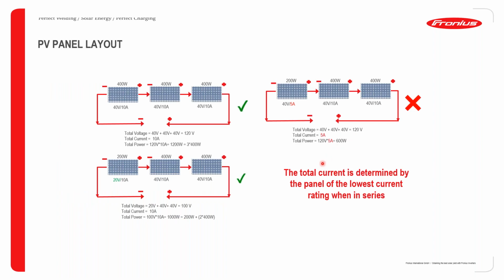So looking at your different combinations for a series connection, we're going to look at the first layout over here. Over here, we have three 400-watt panels. Each panel has an open circuit voltage of 40 volts and a short circuit current of 10 amps.